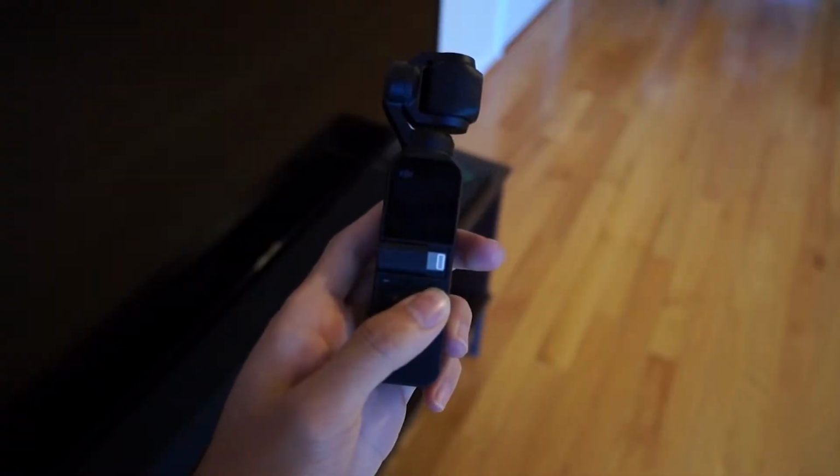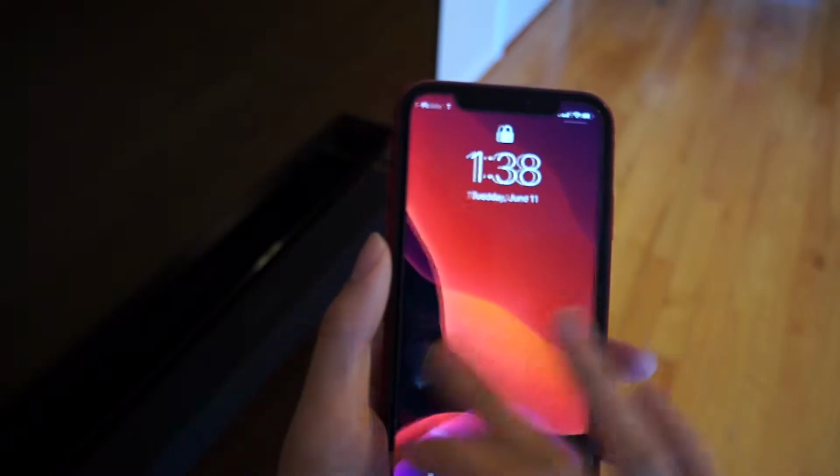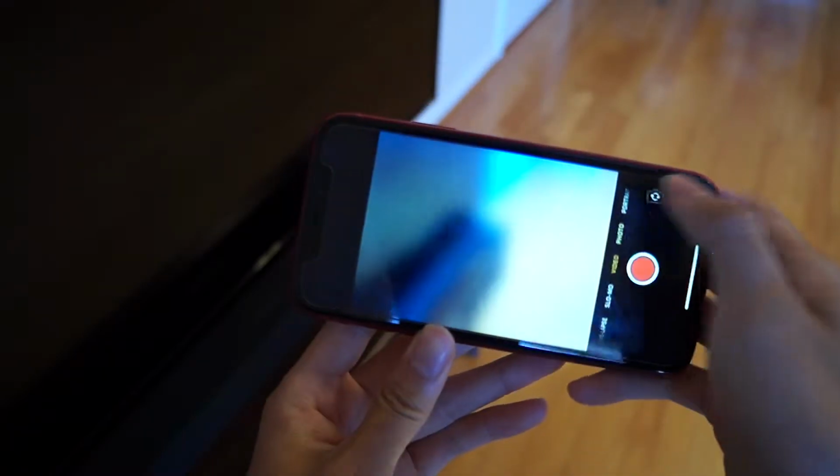Also, this might just be a me thing, but I prefer having a button to turn my camera on instead of using a bunch of swipes to get to it, like on my phone, especially in more spur-of-the-moment situations. Now, the flip side to this really convenient form factor is there are going to be a couple of limitations based on how gimbals work.